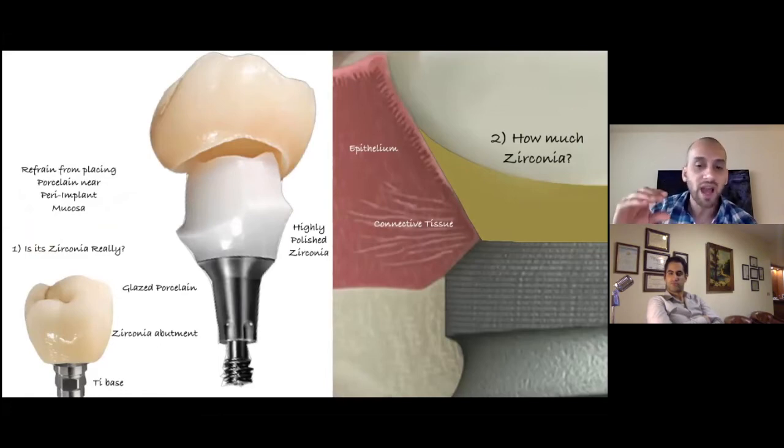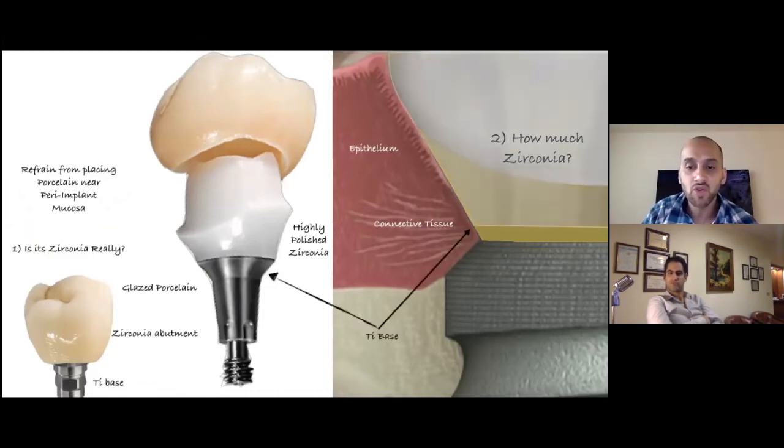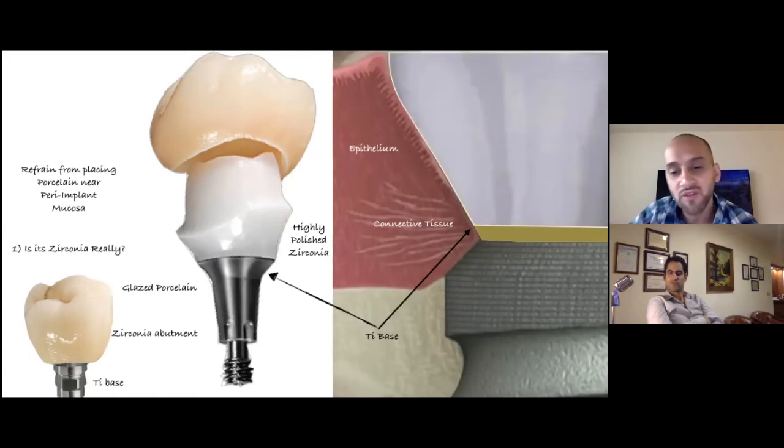Because we see these really high tie bases, right? That's why I don't like these tie bases, because it makes you use too much tie base. So my preference is have the least amount of titanium and the most amount of zirconia. And I will show that a little bit. So the image you see on the top right is what I prefer, 0.6 millimeters of titanium, and the rest should be all zirconia. And I will show how we can achieve that.